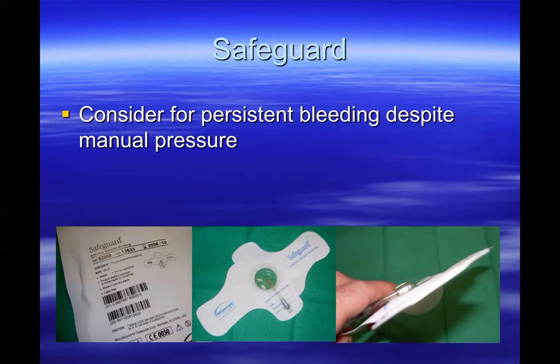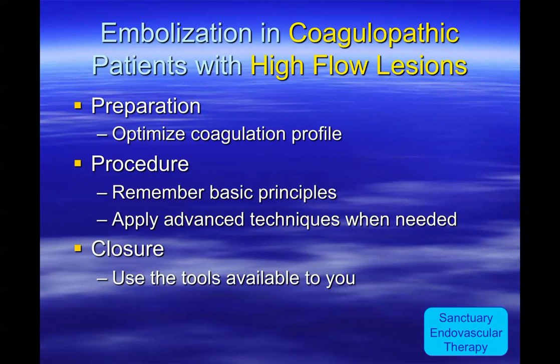And then finally, if people have not yet seen this, it is made by Datascope. It's an inflatable pressure dressing, which we have used with a fair amount of success, predominantly in venous things, but can also be used following oozing in your coagulopathic patients as well.